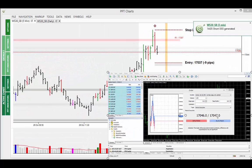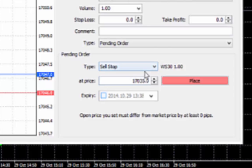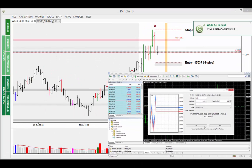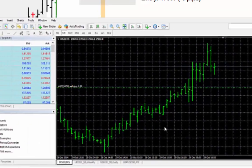So I've got the order ticket open, and it's a case of just marking up the trade. The entry price is 17,037. I normally would just go in at market, but I was busy doing something else, so I went in with a sell stop at 2 points below, 17,035, and then place the order there. You can see there the trade is now placed, and we get the horizontal line on the chart showing where the entry price is going to be.